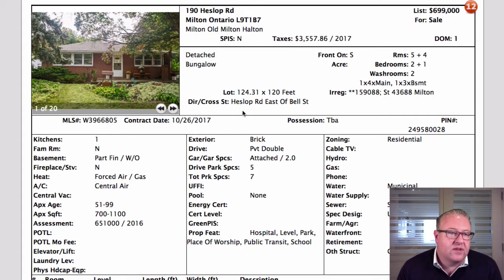So a lot in Old Milton right now. If you look at some of those streets, the Roberts and the Johns and the Bows and all that kind of stuff, King, it's worth probably close to 600 grand right now for a lot, 60 by 120, 130 feet. This one is 124 by 120. Heslop's not known as sort of like a premium street. You get some traffic, but the house is okay.